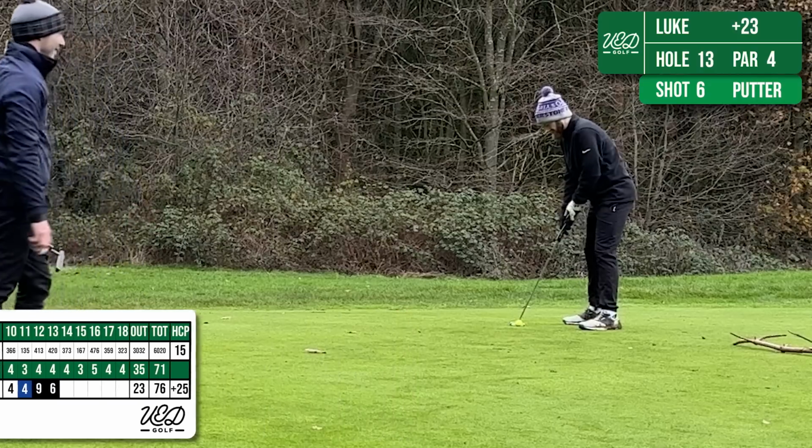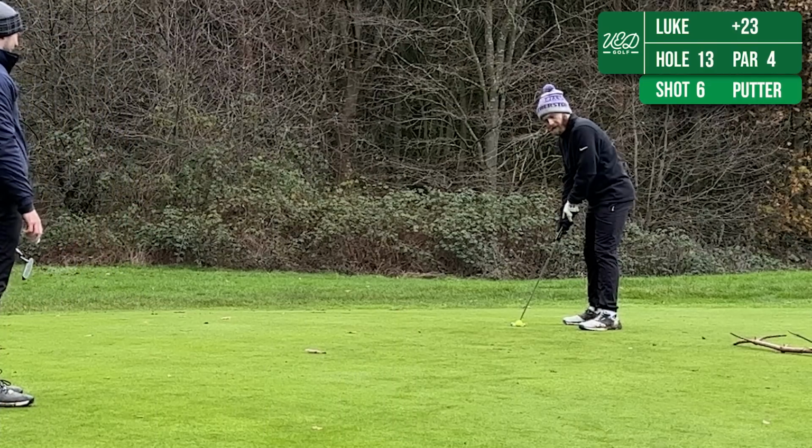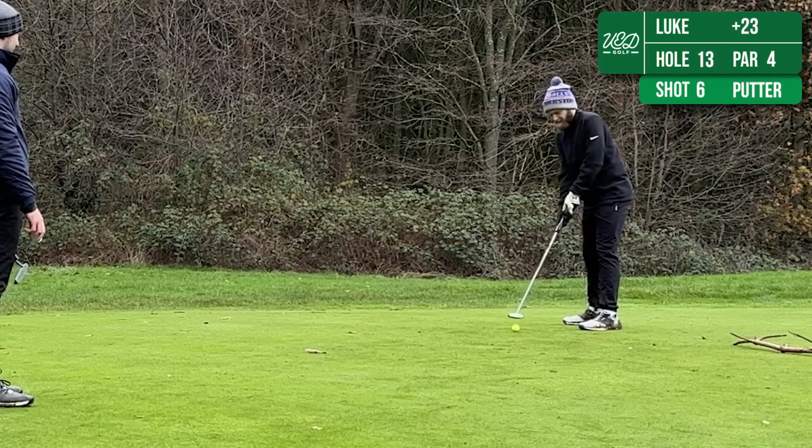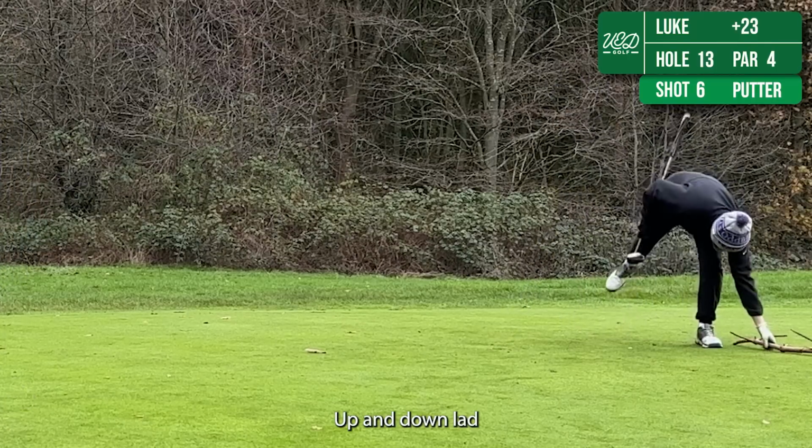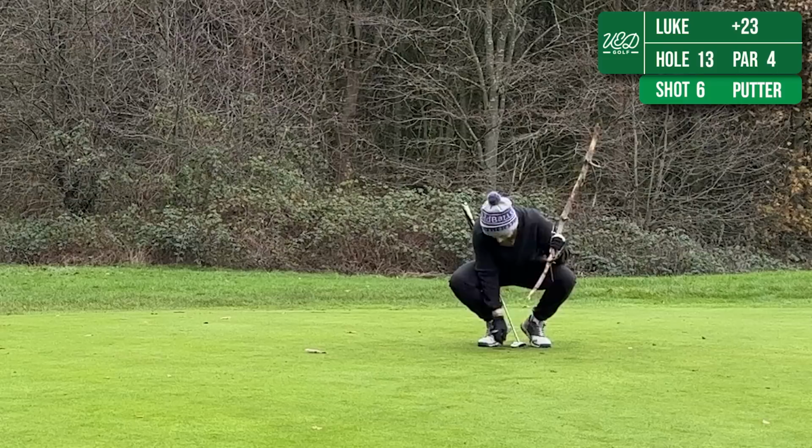What can Woody do on these greens? Of course he drops it. I'm just making sure he puts the pin back in the hole.